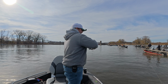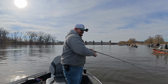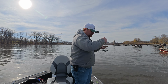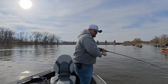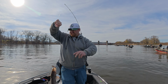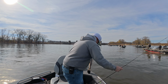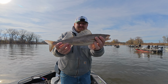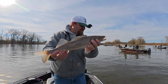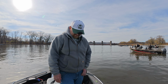There's one. You put yourself in the money a couple weeks ago. Right? Another nice sauger. Forgot what I was saying. My best bait so far has been a red craw jigging wrap. And I don't know, none of this is usable. Stay tuned.